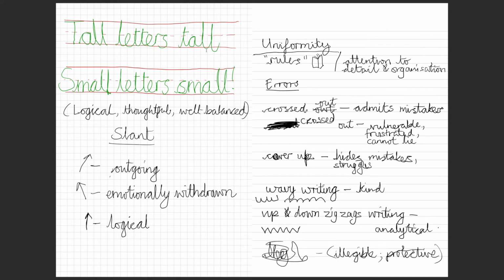Is it in proportion? And then we have this thing called the slant, and again, that's pretty obvious. I'm not quite sure what that tick's doing there, but yeah, whatever. Okay, so forward slanting writing signifies someone that is more outgoing. I once fell into a trap. Well, it wasn't really a trap, I just dug a hole for myself.